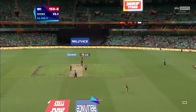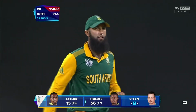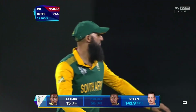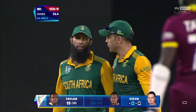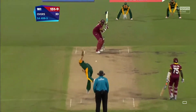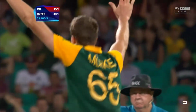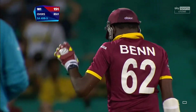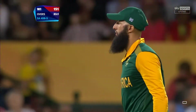This is going to be out. Too quickly. Dale Steyn pulled his length back. Bowled the short ball. And Jason Holder holds out to mid-on. So a good change of length. Good thinking from captain and senior bowler. Gone. That is the end of that. The finger goes up. And Morne Morkel removes Sulieman Benn. An outstanding day's cricket for South Africa.